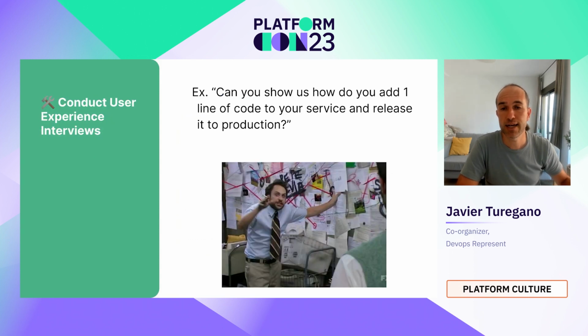Another powerful technique is to conduct user experience interviews. At Slack, we would sit with our developers and ask them a very simple question. Can you show us how to add one line of code to your service and then release it to production? This exercise was mind blowing.